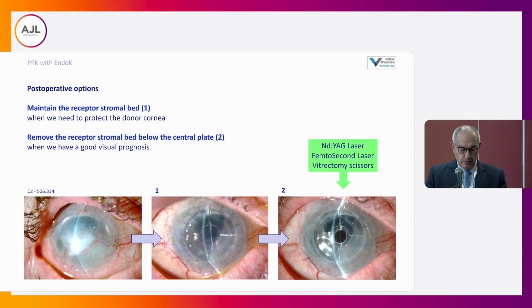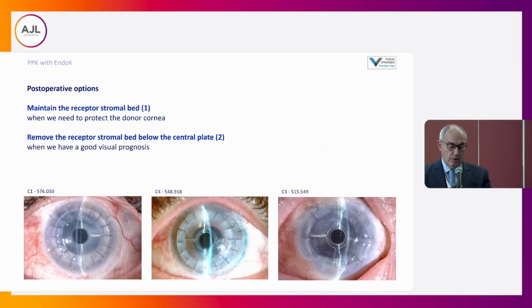In the postoperative period, we have 2 options. Maintain the receptor stroma bed if we want or need to protect the donor cornea of the intraocular pathology, or remove the receptor stromal bed below the central disc if we want to improve the patient's vision. In this case, we can use the JAK laser, the femtosecond laser, or the vitrectomy scissor, depending on the thickness of the residual stroma. In this slide, we can see 3 examples of this second option.